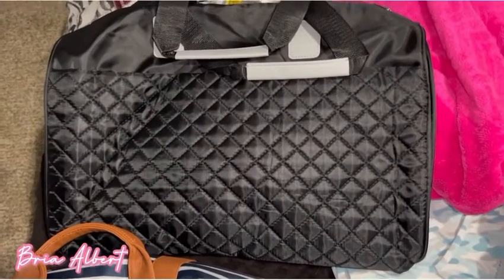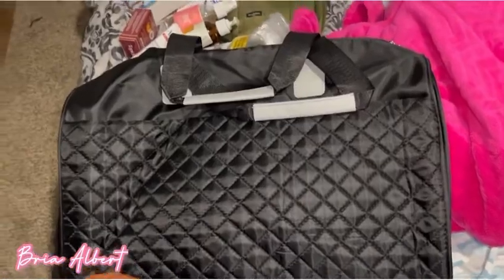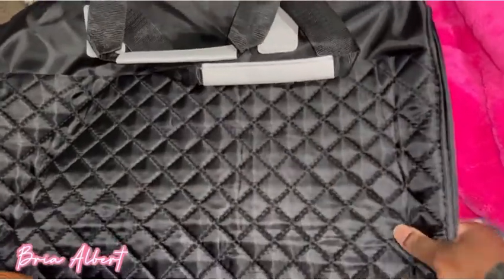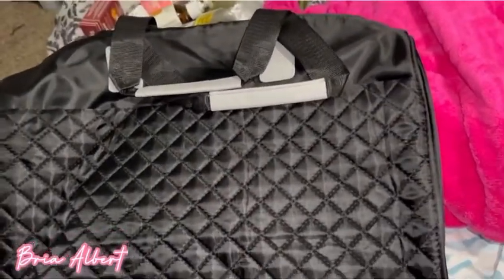All right, so I did forget to mention the diaper and hospital bags I'm going to be bringing. I'm either debating on this one I got off of Shein. I feel like it has less room than the one I got from Walmart, which I'm about to show you guys. But I don't know.